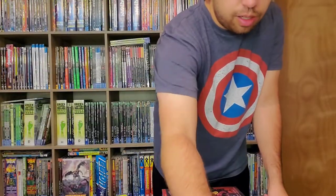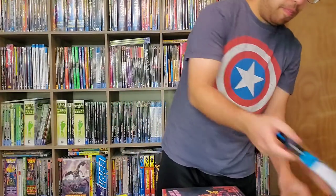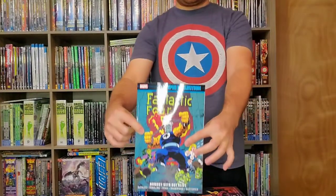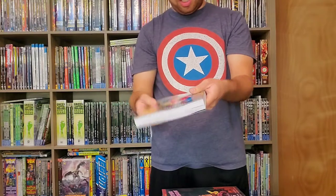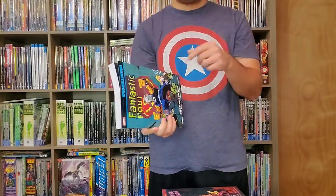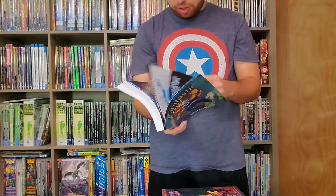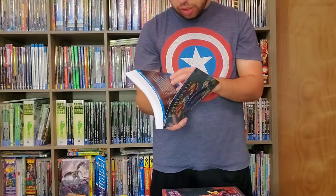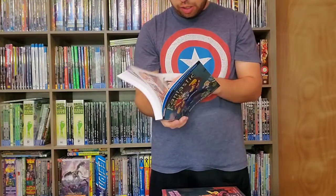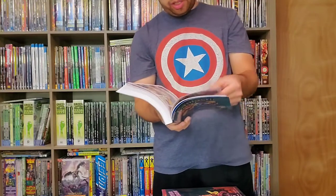Put that right there. And then the last thing. Fantastic Four Epic, Nobody Gets Out Alive, Volume 23. This is $45. This is not the first one, but this is where they started upping the price on their Epics. It's a Solisco book.